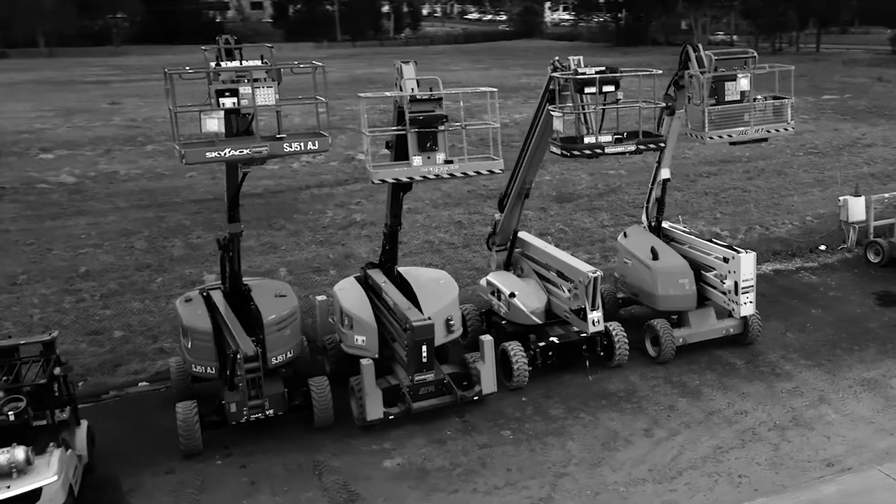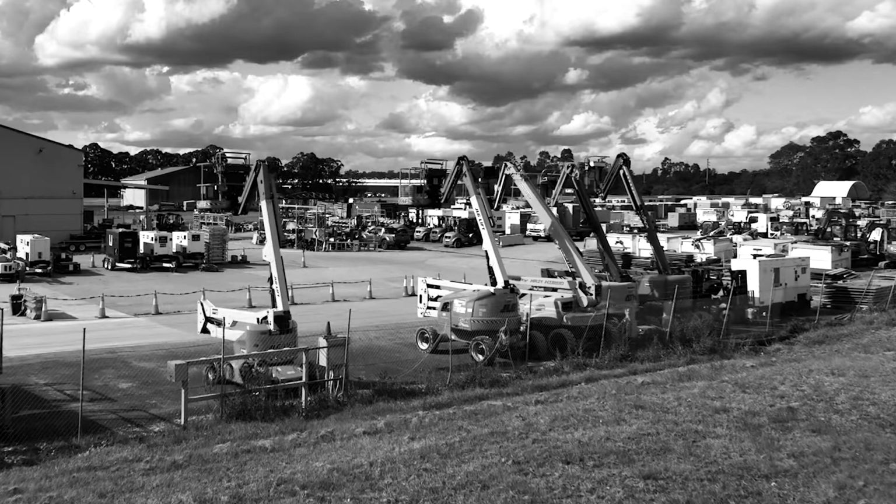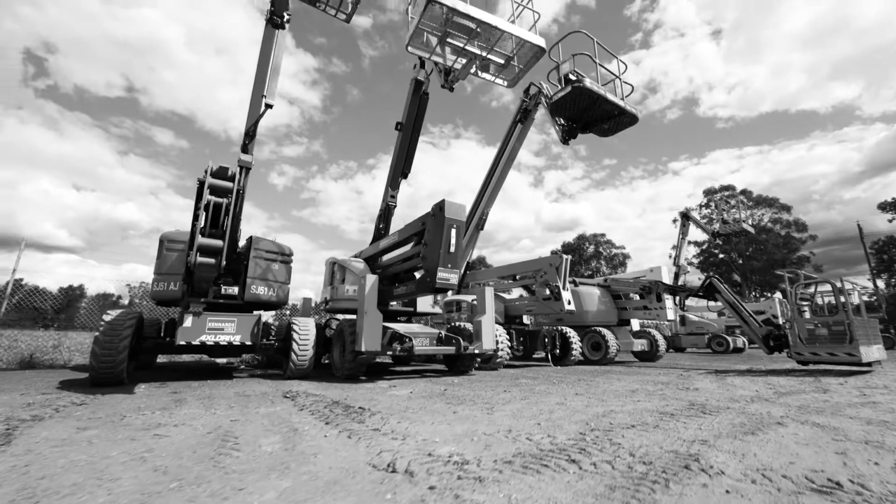Not long ago, we had a customer that was doing a cleaning of a World War II monument. Couldn't go anywhere near the actual sandstone around the monument. Could only reach out and over a certain distance. We also had tight access.